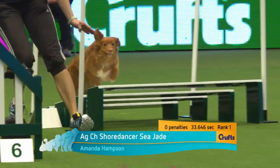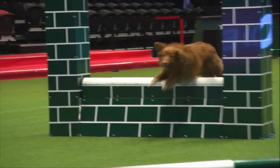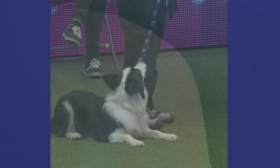This dog's represented Great Britain on a number of occasions. Never loses its enthusiasm. Very experienced dog, knows what it's all about. A word on to Amanda.